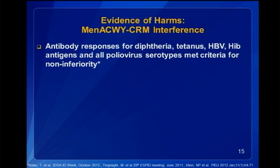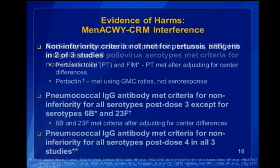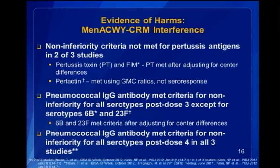Based on the 3 studies with data on interference with co-administered vaccines, antibody responses for diphtheria, tetanus, hepatitis B, and Hib antigens, and all poliovirus serotypes met criteria for non-inferiority after co-administration with MenACWY-CRM. In 2 of the 3 studies, non-inferiority criteria to some pertussis antigens were not met, as we just heard. In one study, non-inferiority criteria were not met for pertussis toxin or FIM. However, after adjusting for center differences, non-inferiority criteria were met for pertussis toxin.